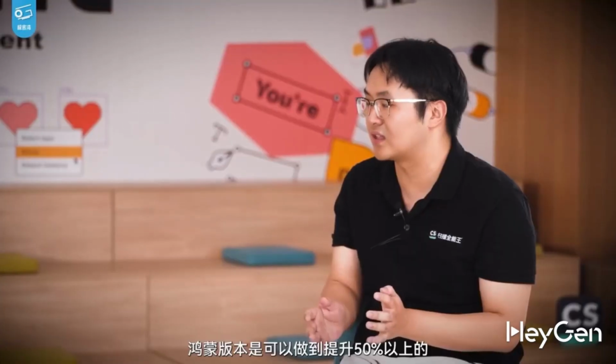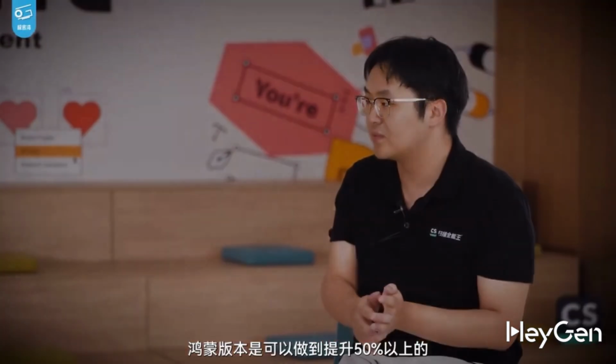HarmonyOS is working on the next generation of operating systems, and for the first time, we're leveraging our own AI capabilities to empower platforms like Huawei and HarmonyOS itself. It provides a very convenient development framework. Compared to Android, which generally takes about 2 seconds, the app version has been shortened to under 1 second, and the Harmony version can achieve over a 50% improvement.